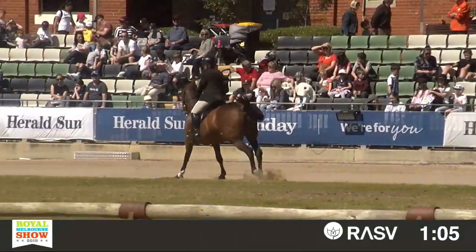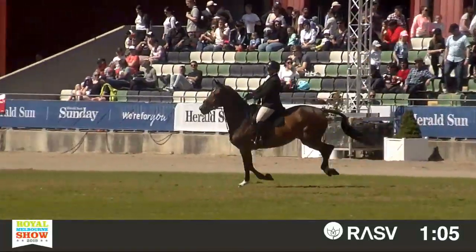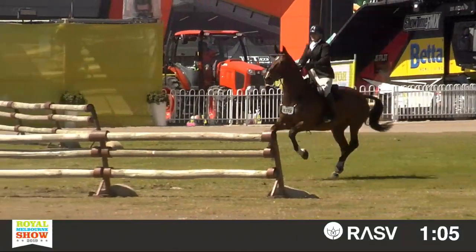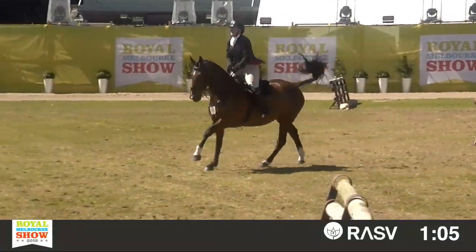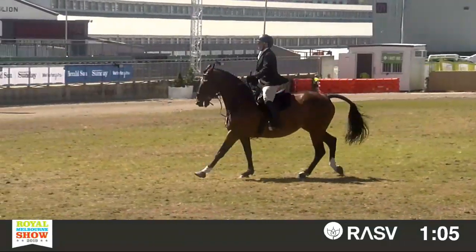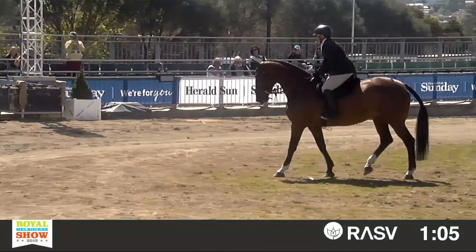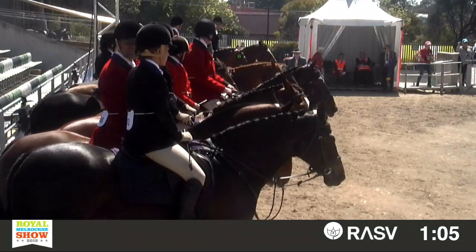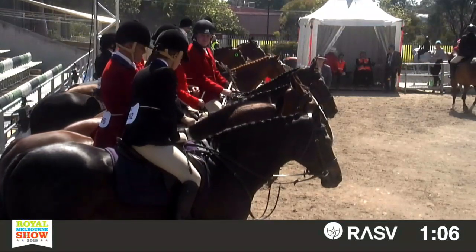Well, as you can hear, the horse's hooves hitting those fences. They're pretty solid, as they would normally be out in the hunt. But it's just a little tap, that's all it was. And again, Charlie Morgan-Jones on another one of the Cust teams. Kathleen Cust, Oaklands Hunt Club, number 501.